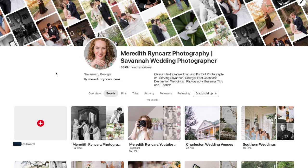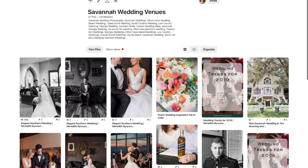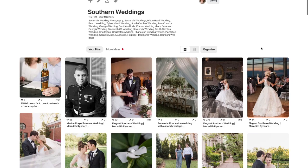Now, you can pin the same content more than once to different boards. For example, if you look at this particular board, there is an image here and an image here and here. And if you head back to this other board, you'll see those images are repeated here. And so by spreading the same images across multiple boards, that makes sense. You don't want to be putting a picture of a bride and groom in a maternity session board.